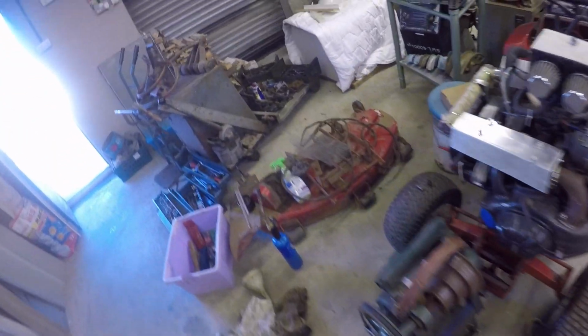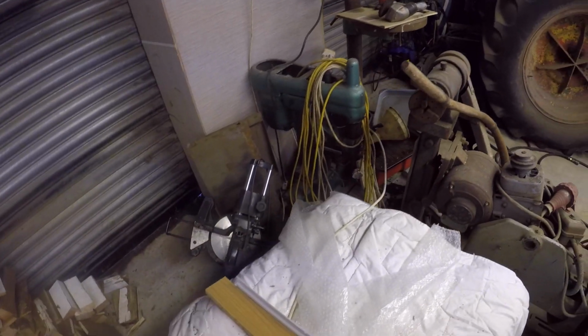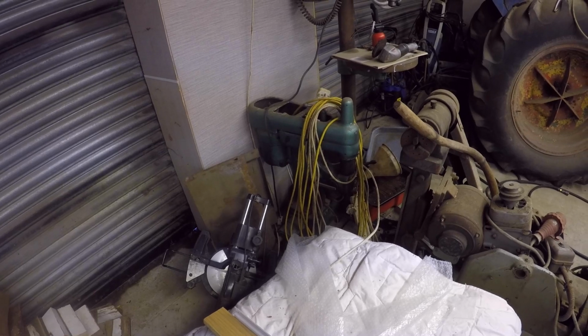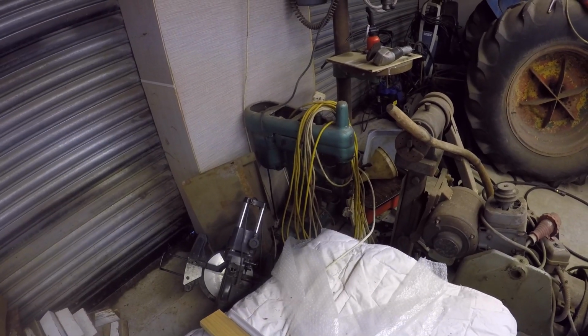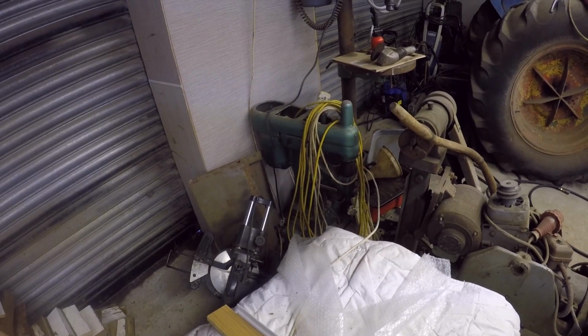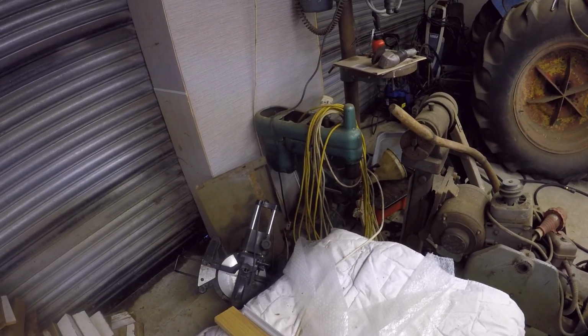I mean, as I've probably told you this before, but this drill here, this is badged Herbert, Alfred Herbert, but who knows where it was made. It could have been made by Asquith, it could have been made anywhere. When I get it in pieces, I'll have a close look over it, see if I can find out, but there you go. That's a future project.